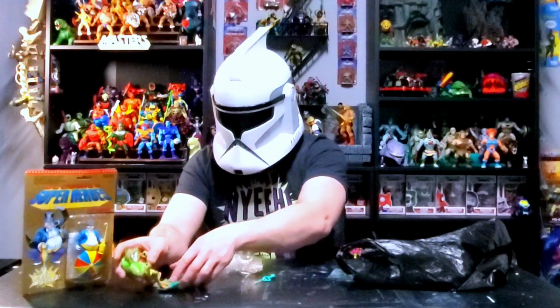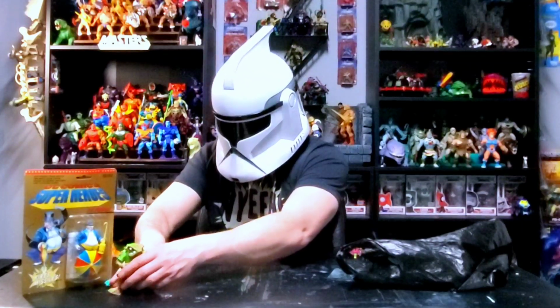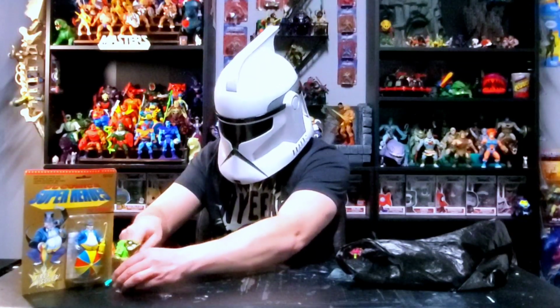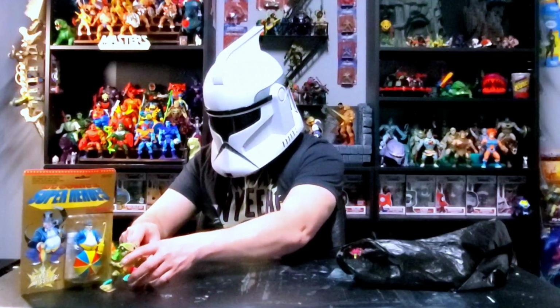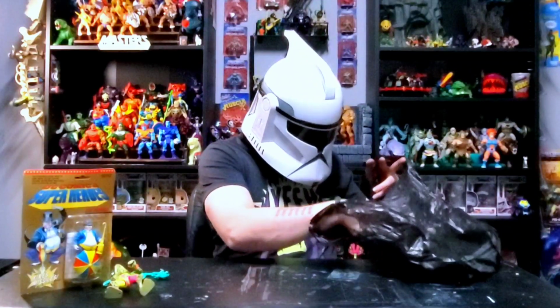Yeah, a couple figures I was on the hunt for, though, were Triceraton, which I did not see a single Triceraton. I was also keeping an eye out for Baxter Stockman, which I did see a couple of them, but a lot of them were missing pieces, like missing the wings or something like that. So I just figured, I'll wait it out. I'll wait until I can get a complete Baxter. Let's see if I can get him to stand. But like I said, a lot of booths with some vintage TMNT. Saw a lot of Star Wars, and I guess you're just gonna lay down now, bud. Not gonna screw around with that any longer.